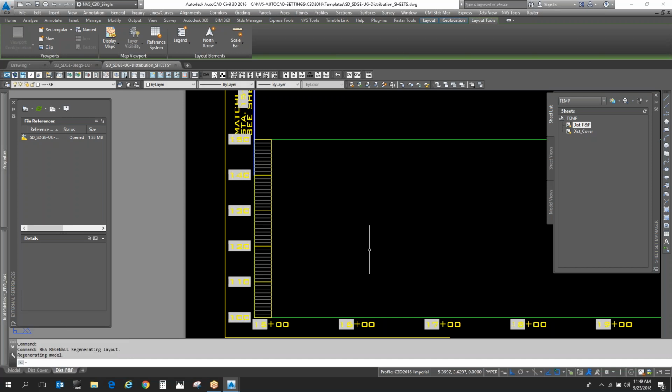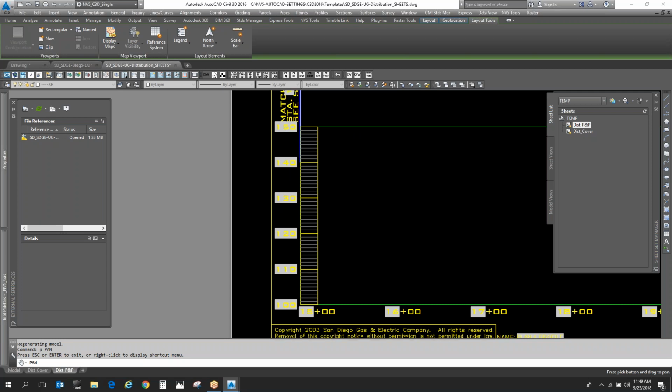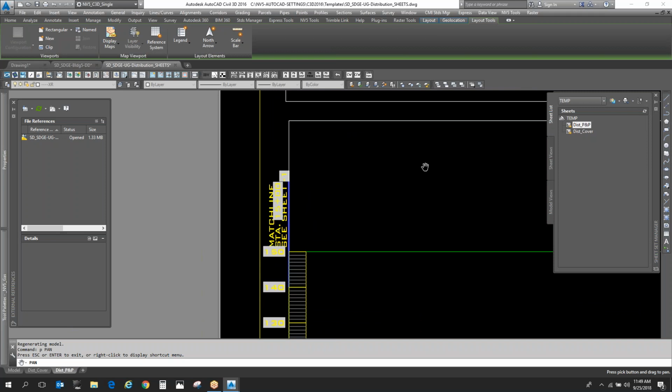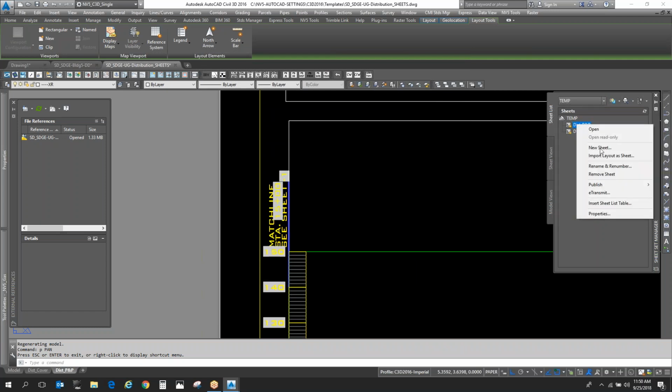And you'll notice all this data now populated, right? So we've got the stationing along the bottom. We've got the elevations on the left. We've got our match line. If I set this up correctly, it would pick up the C sheet as well. Right now, this is not numbered.